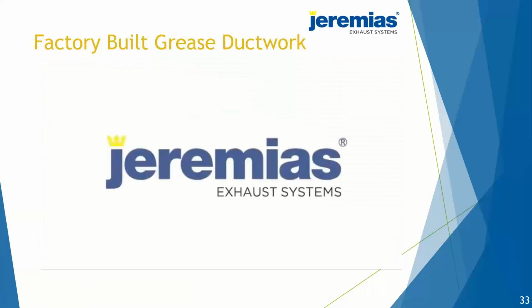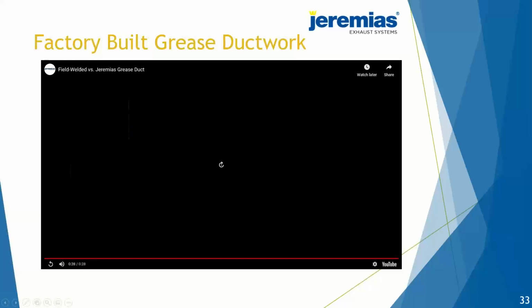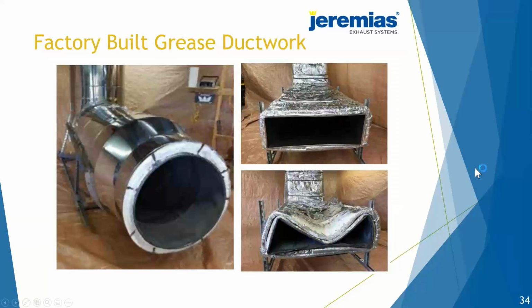And you see there the Jeremias system after multiple tests. So this is really important when we're talking about protecting buildings and use after an event as well. If there is an event within the ductwork, the Jeremias system maintains its shape, holds its integrity, and it's still ready to go. Whereas that field built system got very, very hot within 3 minutes of the test and completely collapsed. That ductwork is no longer usable, and I would argue that it may not even be protecting the building at that point.